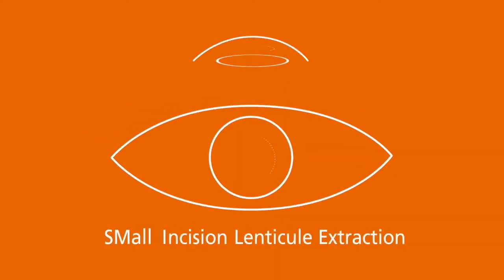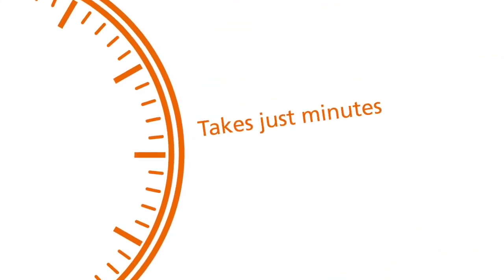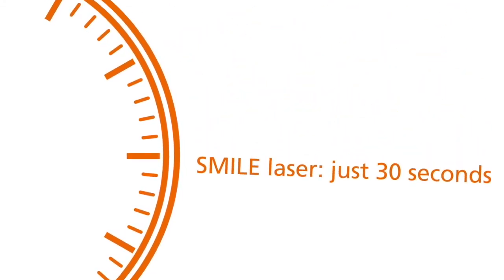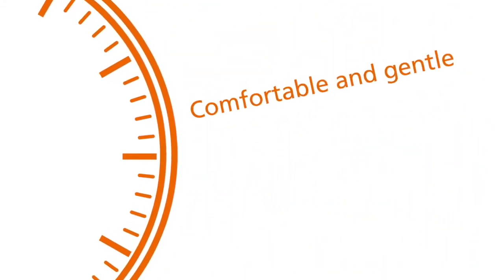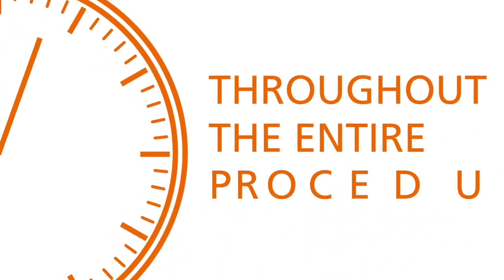In a SMILE procedure, innovative laser technology is used to gently create a thin, contact lens-shaped layer just beneath the surface of your eye. The layer is removed through a tiny opening, also created by the laser. There are many things to love about the SMILE procedure. From start to finish, the entire procedure takes just minutes, and the SMILE laser does its job in about 30 seconds. Most patients describe their SMILE experience as comfortable and gentle throughout the entire procedure.